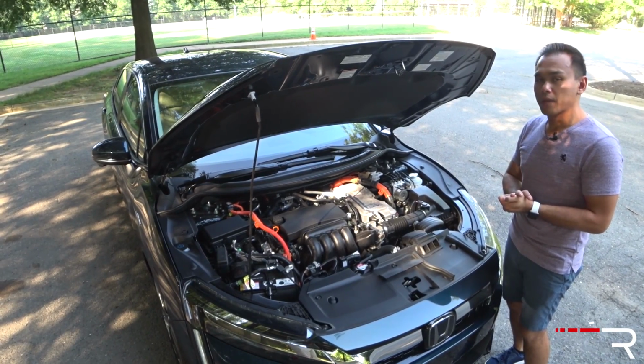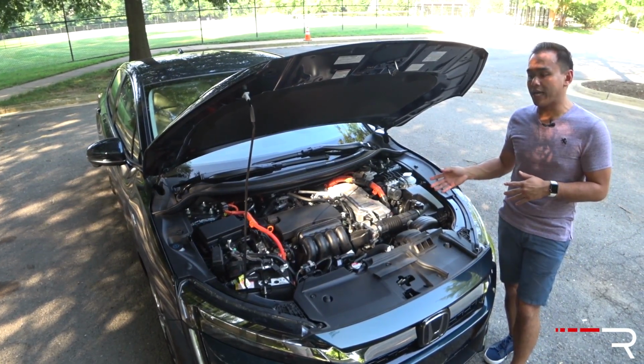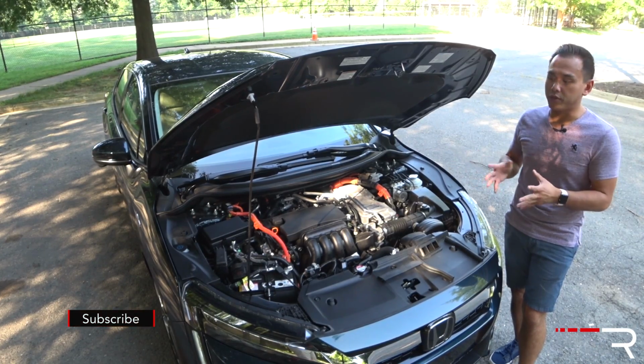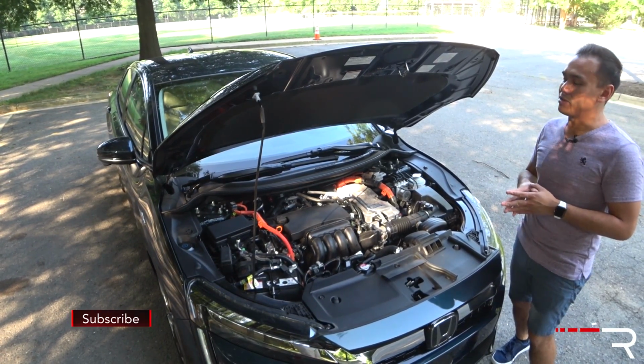Now, fuel economy for the gas engine is 44 in the city and 40 highway, about 42 combined on regular gas. Honda says the gas engine gives you about 360 miles of range, so you're looking at a tick over 400 if you combine the two. This car is pretty heavy. It's front-wheel drive and it weighs a little over 4,000 pounds, so let's get out on the road and see how it all performs.